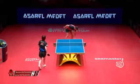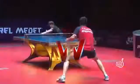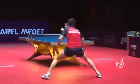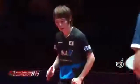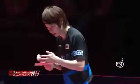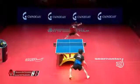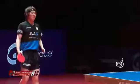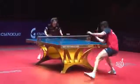2 forehands in a row, the second one more out to the forehand side. This is smart play. Remember, Dima is able to cover the elbow with the backhand more as a tall player, so he's going to be inclined to move that way, which means Matsudaira is going to have to play it a little bit more out to the forehand side, and he does. Well placed, Dima gets in early in the point, deep on the table to the forehand, and it earns him 6 game points.